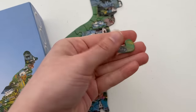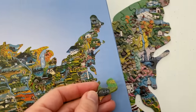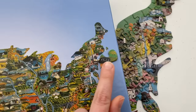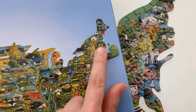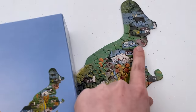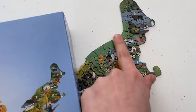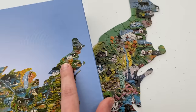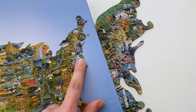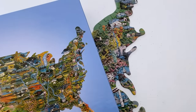So when I'm looking at this piece and comparing it to the puzzle, it doesn't have the same picture on it, even though it's basically the same shape. You can see here they have a complete lobster, whereas mine is mostly cut off. I have a lot more green up here. So trying to compare the actual pieces to the picture on the box was definitely tricky.